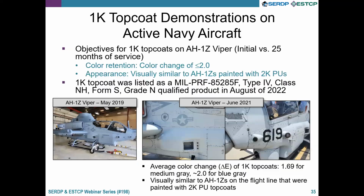So what we did is, this was one of 6 aircraft that we had painted during a year and a half span. So we would monitor that aircraft every 6 months and go out and take color, DFT, gloss measurements, photographs. We would observe, is there any delamination or cracking, damage due to hydrocarbons, and so on. And basically what we saw after that 25-month period is that the top coats had a color change of less than 2, which was our objective.